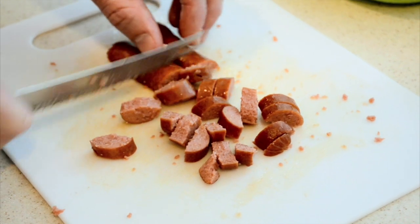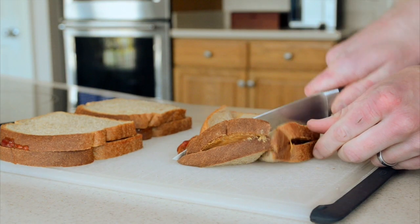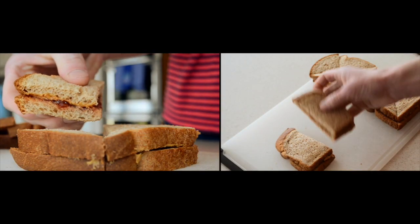It's a little tedious, but there are 2 upsides. 1, no choking. 2, most kids like eating foods cut into fun shapes. Triangles over squares, right?